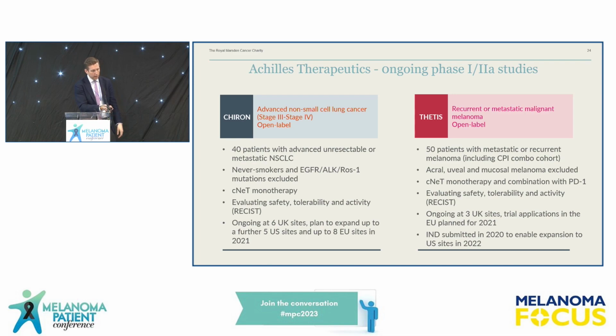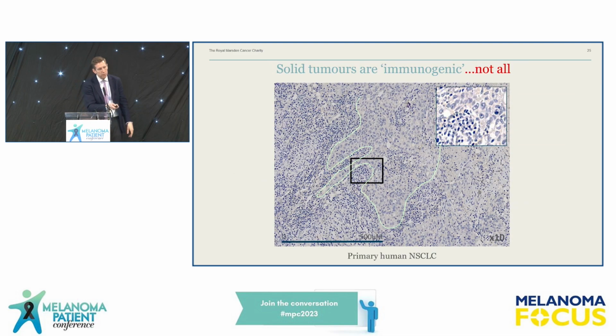The issue is that not all solid tumours are immunogenic. They don't all generate an immune response. Some are pretty invisible to the immune system. The commonest types are breast cancer, but perhaps more topical, you know, melanoma that starts in the eye is much less visible to the immune system.